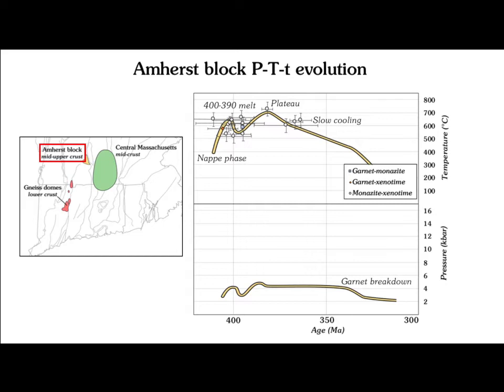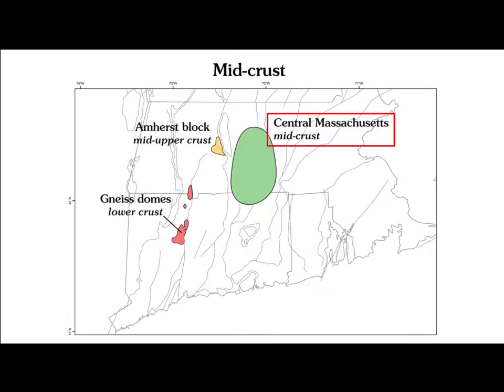These suggest one thermal peak around 400 MA related to the nappe phase of the Acadian orogeny. This was followed by rapid cooling, followed by a second thermal high around 380 million years ago, which was followed by relatively slow cooling.